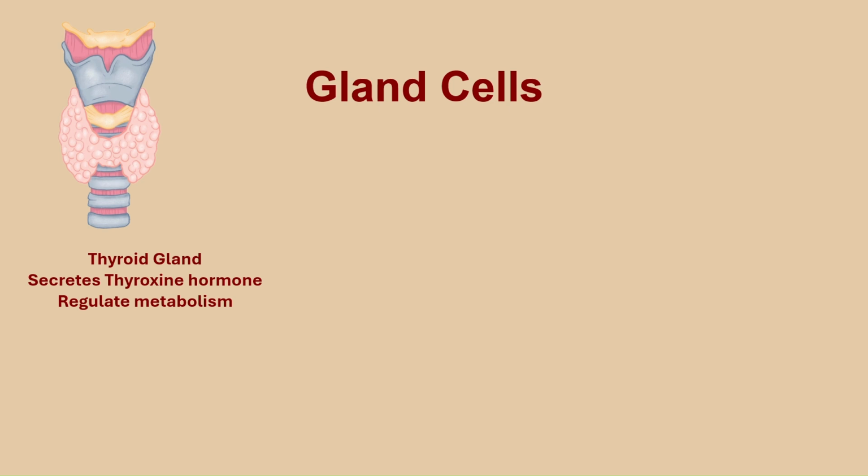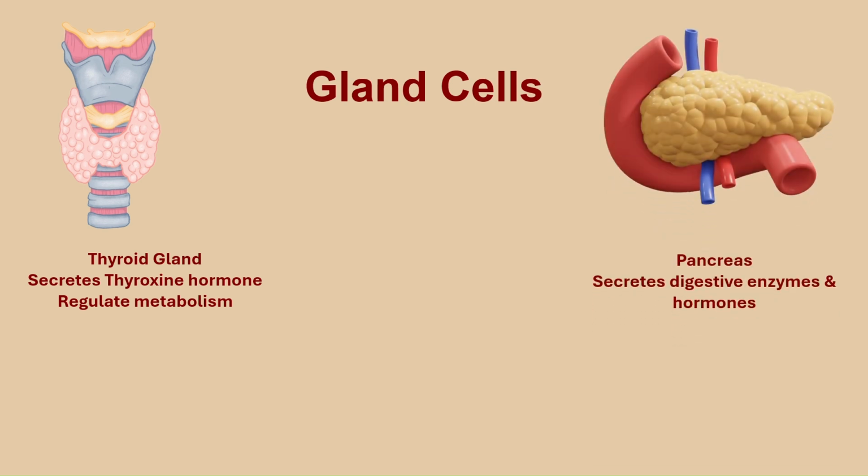Moving on to gland cells. These are specialized for producing and secreting substances like hormones, enzymes, and mucus. Gland cells are packed with rough endoplasmic reticulum and Golgi apparatus, which help in the production and processing of proteins. For example, in the pancreas, cells are adapted to secrete digestive enzymes, while in the thyroid, gland cells produce hormones like thyroxine that regulate metabolism. Essentially, gland cells are your body's personal factories, working behind the scenes to keep everything running smoothly.